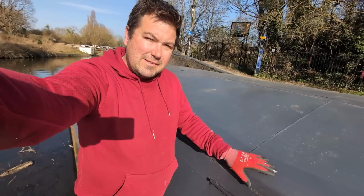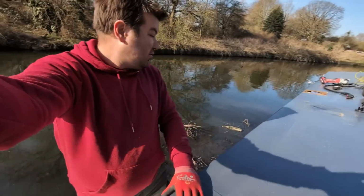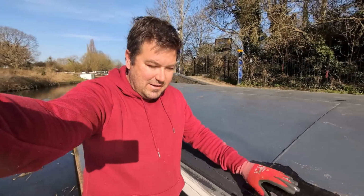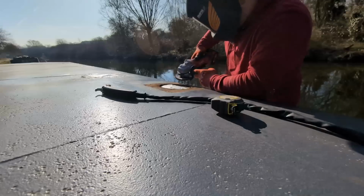So I'm gonna cut some plates and get it welded up today. I am working on the water side, so it's a little bit dodgy. But I'm taking advantage of the great weather, and we're going to get this done so that we can beat the rain coming this weekend.